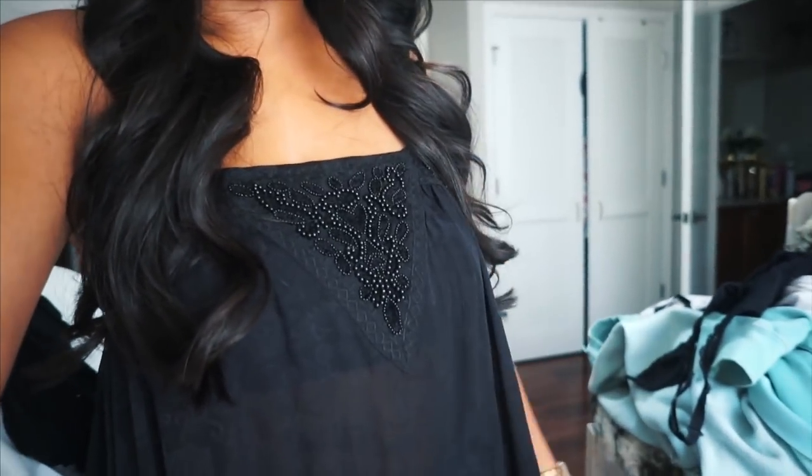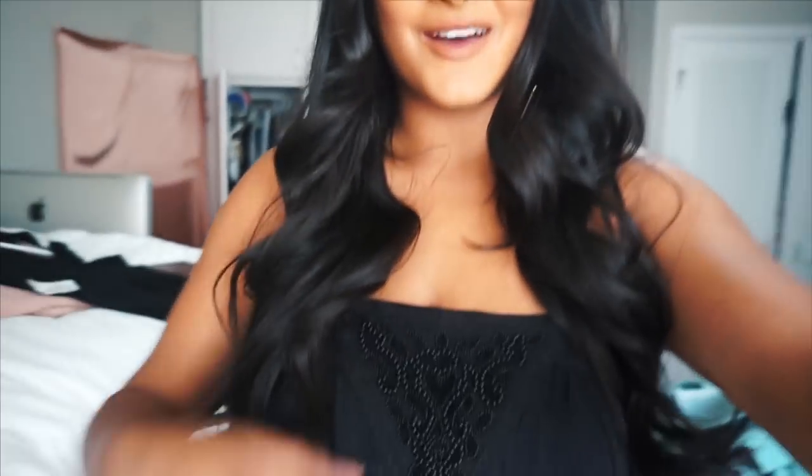Really quickly, I just wanted to show you guys my outfit of the day before I left. This is from Plato's Closet, so I really don't know where it's from, but it is beautiful, and I'm so glad I found it. It's so nicely beaded over here, and it has these fun little tassels. Then I have my American Eagle jeans, which I cut up on the knees. And then I have my sunglasses that are super scratched up and that I need to get a new pair of, but I don't have anything else, so that's what we're gonna use today.